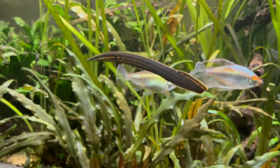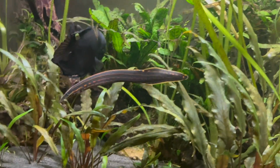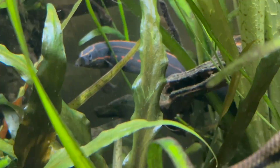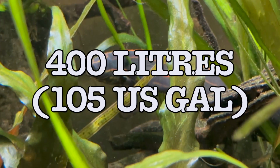I do want to have a massive aquarium one day. However, I'm not really sure how long that's going to take. So I am prepared that if the day comes where the fire eel gets too big, I may have to return it. So yeah, I was waffling for a while, but the point is, it really depends on your plan. If you are planning to keep the eel for its entire life, a full grown fire eel will need an aquarium that's about 400 litres minimum. That is 105 US gallons.